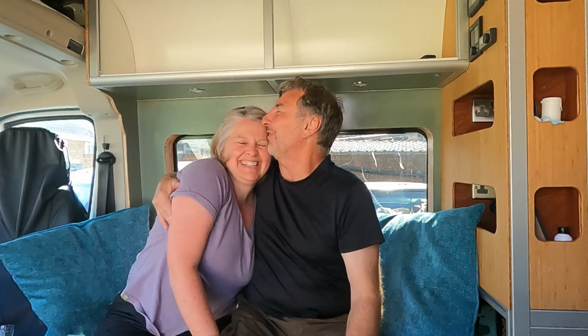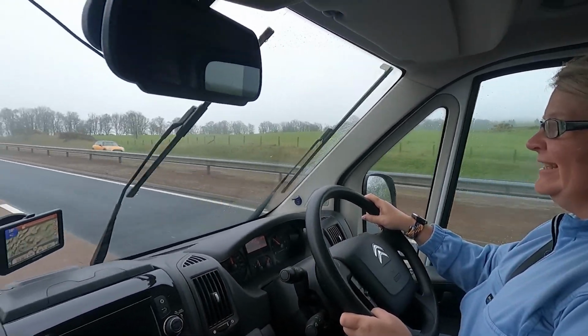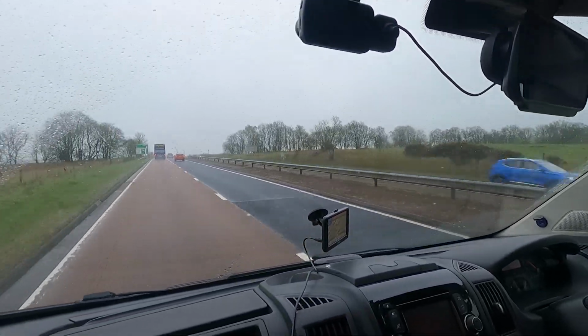So with all our systems checked and working and the van loaded, come and join us and see how we get on the North Coast 500. So we've just pulled off the A9 into Pitlochry, so we're going to give Azza a nice long walk.